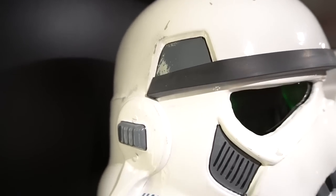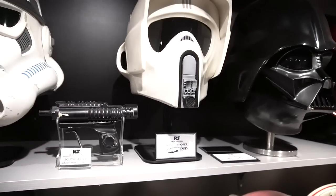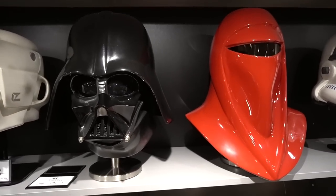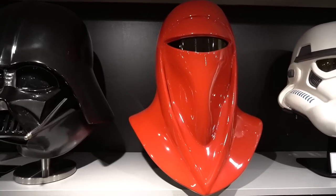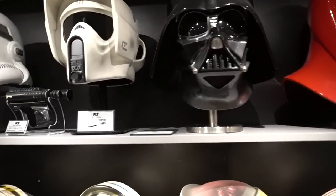I love it. It's amazing. Now these are Novos. These are Novos. And I started collecting helmets with the Novos. And they're great. They're just heavy, but I would absolutely 100% prefer to have an RS Prop Master helmet over a Novos helmet.